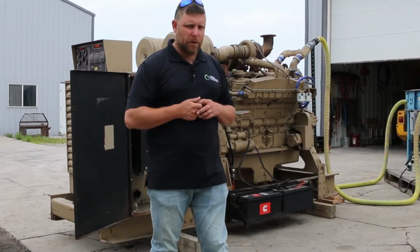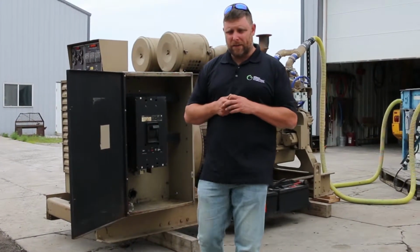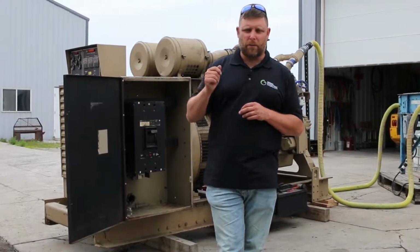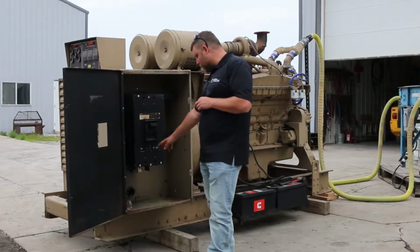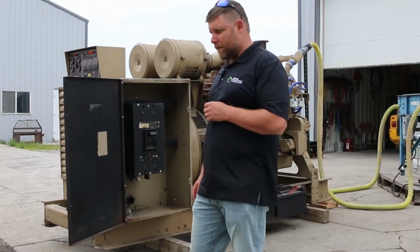So this thing produces about 510 kW of three-phase electricity. It's currently set, we believe, to 208. I'm actually going to check it with a meter when we run it here today, but we could rewire it to 480. It's got a big breaker on it right now. We'd have to swap the breaker out and put a smaller one in from an amperage standpoint. Right now it's got an 1800 amp, but it's a 2000 amp frame size, big old Westinghouse breaker in here.